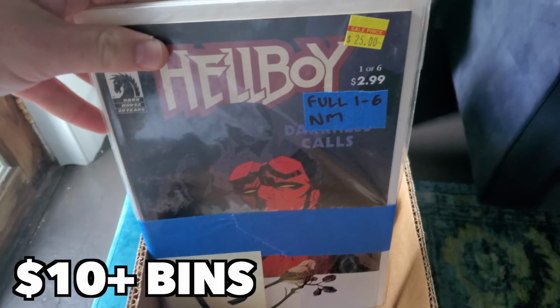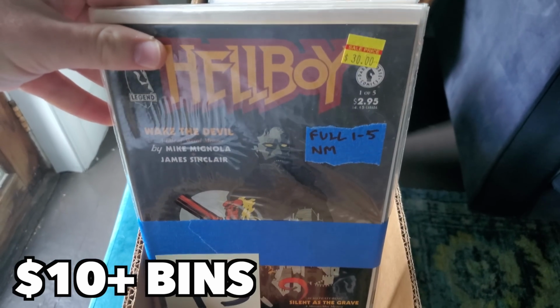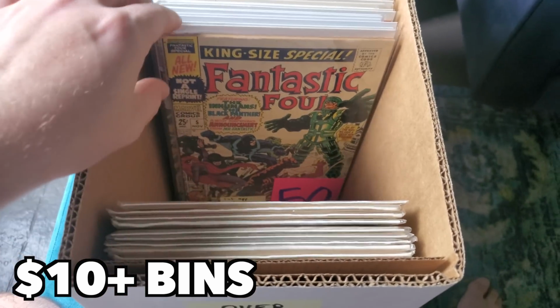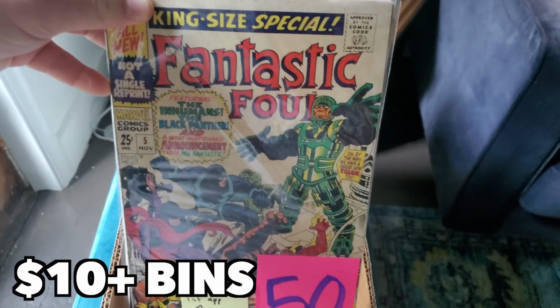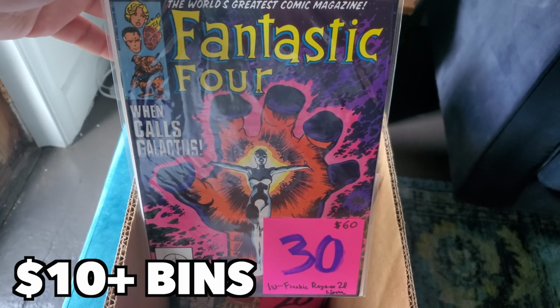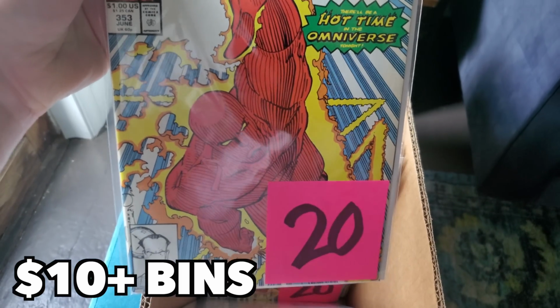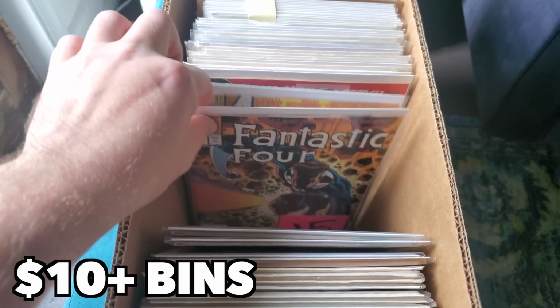And even some more classic Hellboy full miniseries here, including even the Christmas special. That's a nice book there. And then yet again, another FF annual number 5 there. I'm getting kind of lucky with this book here. No problem with that. Some other Fantastic Four keys here. A lot of these are like 9.0 or better too, which certainly helps them move. Some of them are on the high end of that, nearing the 9.8.